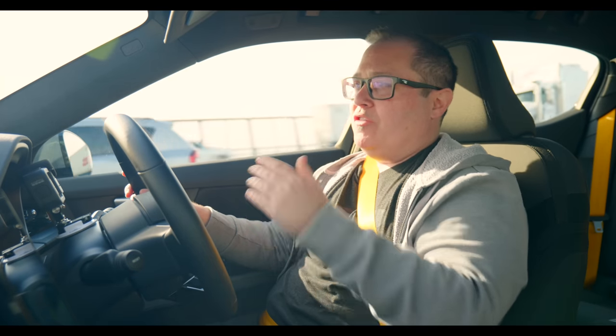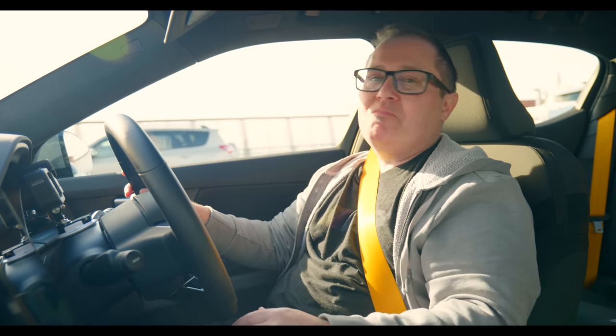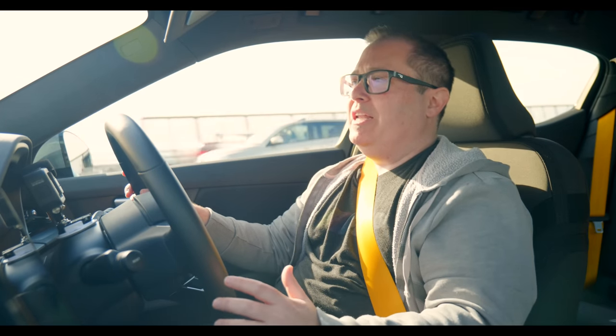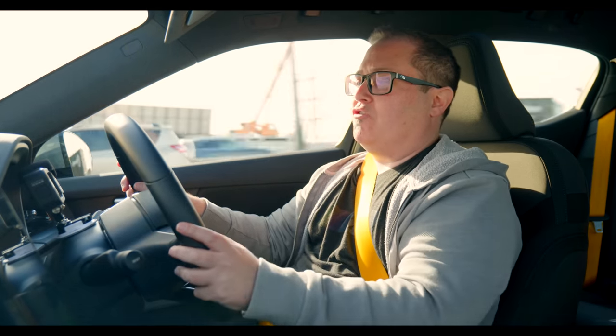So if cars are coming into your lane, all that kind of stuff, no issues whatsoever, I've found. I have found, and this is true of all cars, that if you're on a road that doesn't have particularly good lane markings, then the lane keep assist does struggle a bit.